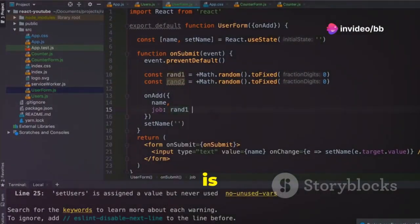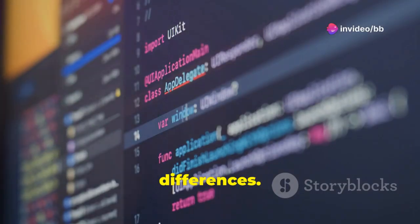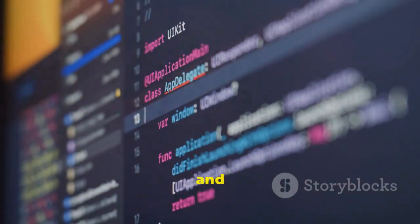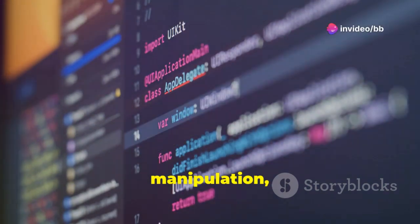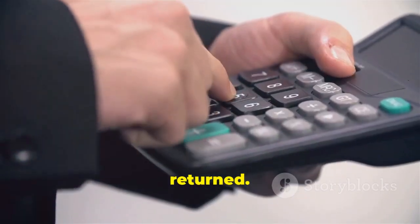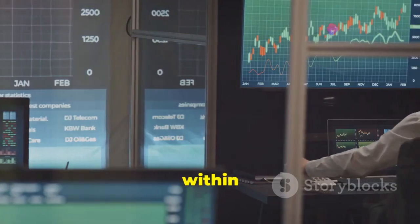Creating a UDF is similar to creating a stored procedure, but with a few key differences. You use the CREATE FUNCTION statement followed by the function name, input parameters, and the data type of the value it returns. The function body contains the SQL code that performs the calculation or data manipulation, culminating in a RETURN statement that specifies the single value to be returned. Here's how it looks.